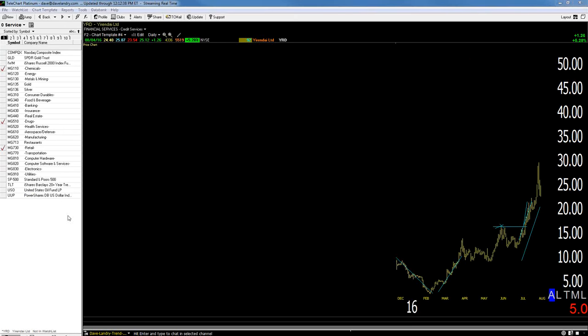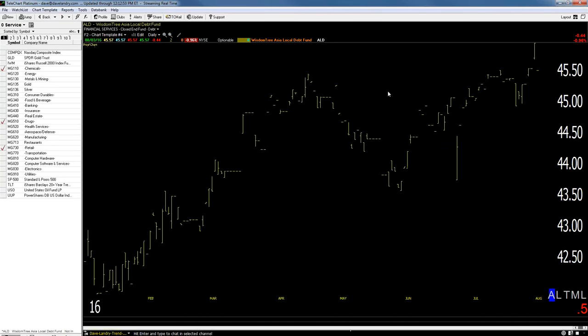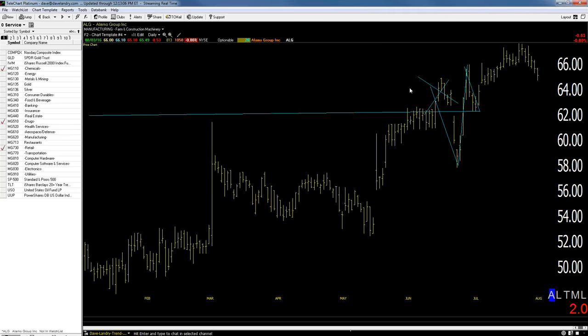ALG for John went out. DH. ALD. This is an Asian fund. Well, it's super, super thin, so you have to be careful there. It traded 800 shares today. So I would avoid that. Oh, ALG, sorry.